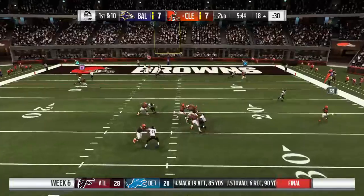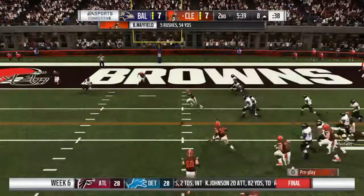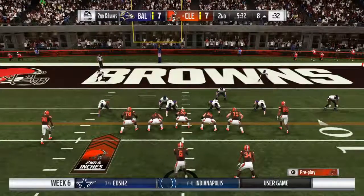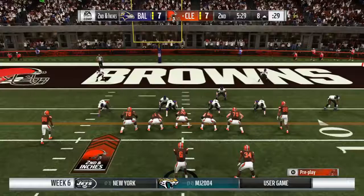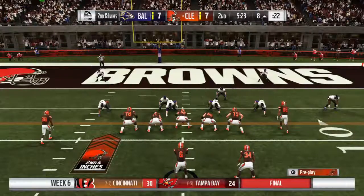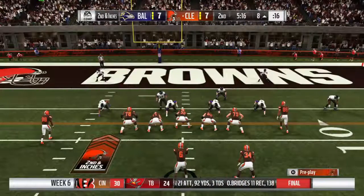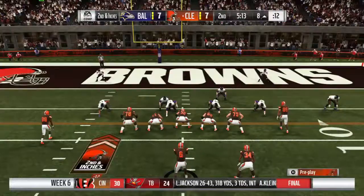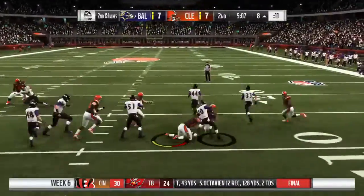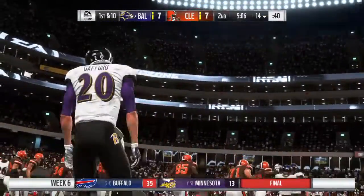From the red zone now, Mayfield eluding the pressure right. He'll get 10 there all on his own, but it'll be 2nd down. Mayfield now on 2nd down. And he'll be stopped shy of the 15 at the 14-yard line on the return.